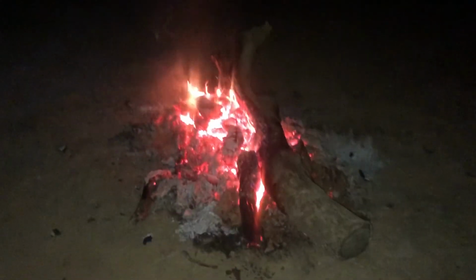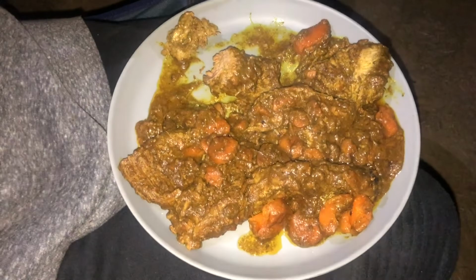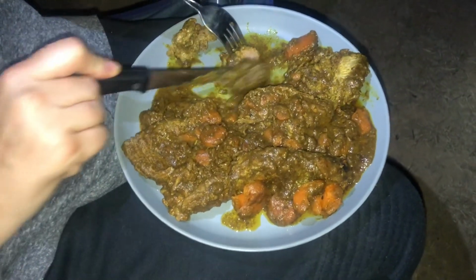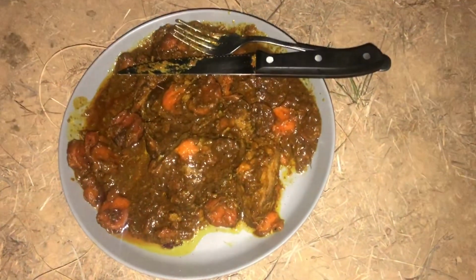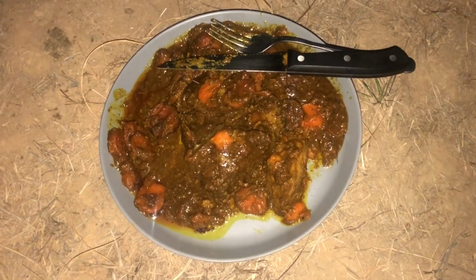Camp oven beef curry is ready. Just have a quick look at how it turns out. Sensational. Bit of carrot, Keen's curry powder. Roast the whole joint, then cut it into sections and let it stew in its own juices. Absolutely sensational. Tastes fantastic as well. I'm a bit biased though.